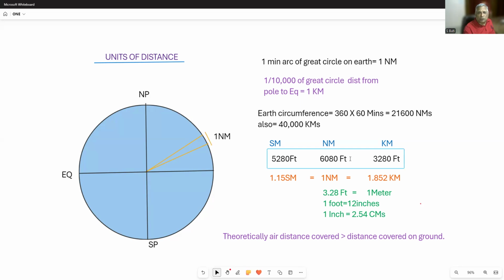Another unit often used, particularly by Russian aircraft, they work in kilometers, and their ASIs are in kilometers per hour. What is 1 kilometer? When the world was converting onto the centesimal system of working, and India also did that. Some of the countries are still following the old miles per hour, but many countries have changed over to what is known as a nautical mile for their airspeed indicators and kilometers for their ground distances. What is a kilometer?